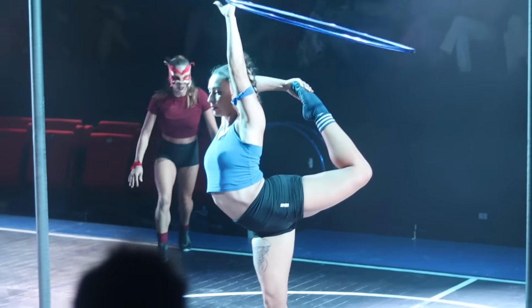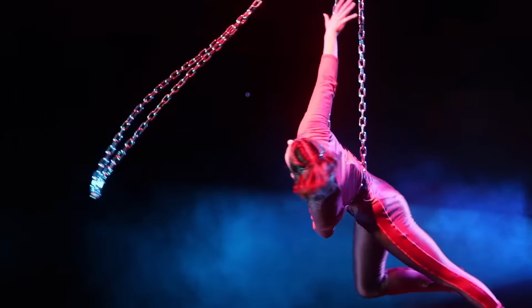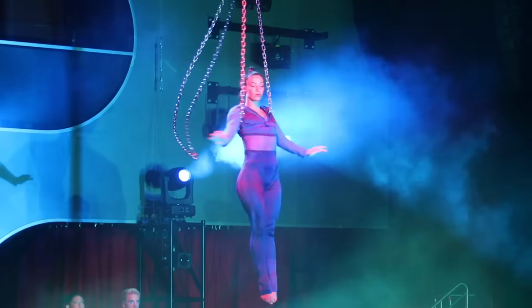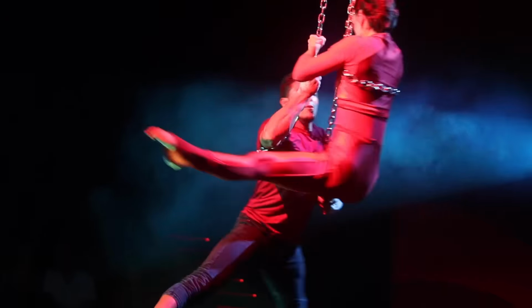All these performers are simply amazing. And I cannot wait to go again to see what else they have up their sleeves. Be sure to book this as soon as you board. You don't want to miss it.